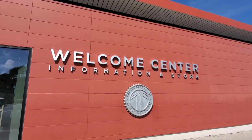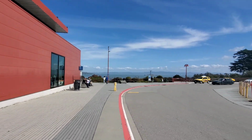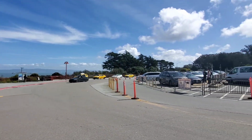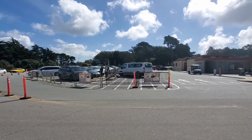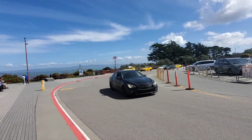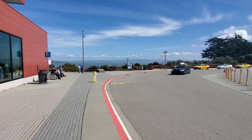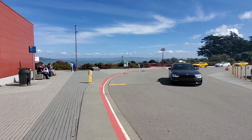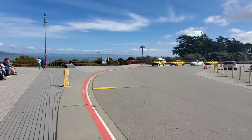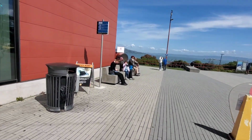So I'm here at the Welcome Center at the Golden Gate Bridge, and this is the parking lot that's on the south side of the bridge. You can drive your vehicle here. There's a taxi stand over there. There is a bus that comes here, and I think it's the number 28 bus. I'll walk down here so we can see, but it'll stop right here at this podium and this marker.